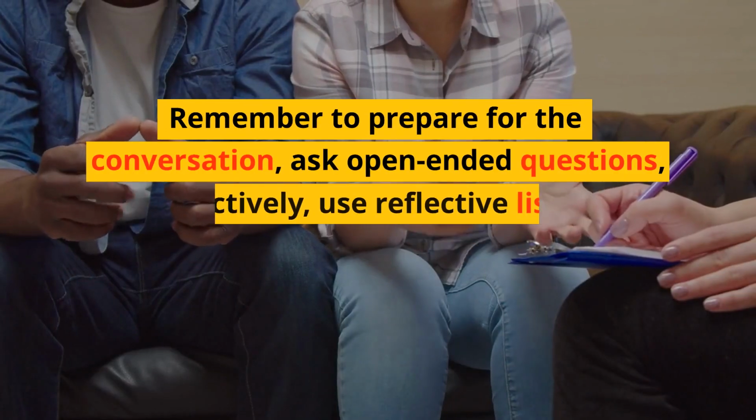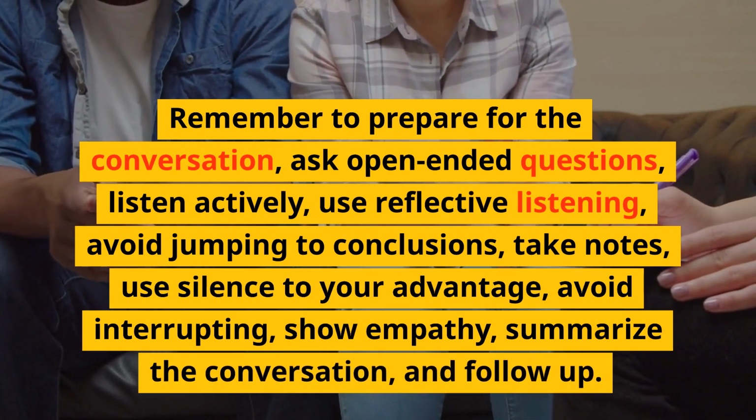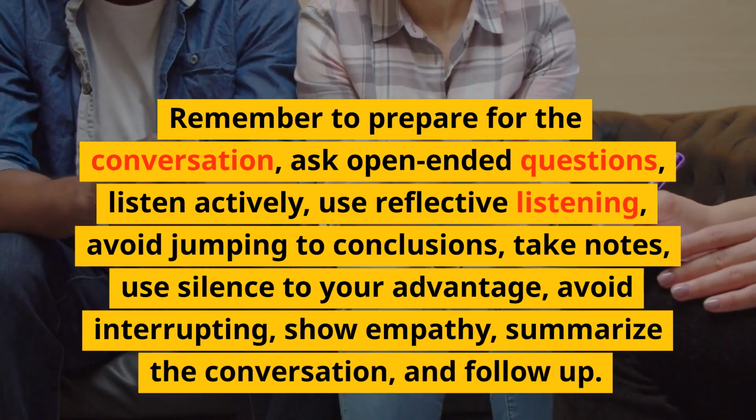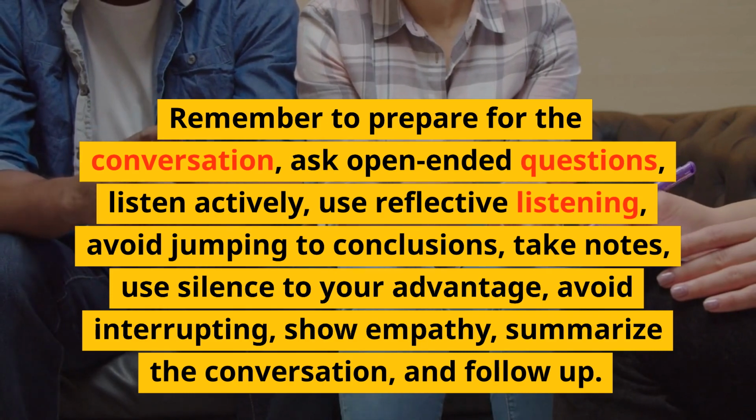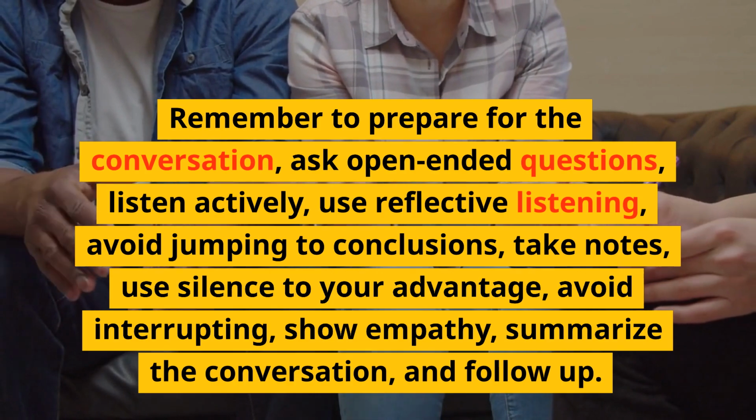Remember to prepare for the conversation, ask open-ended questions, listen actively, use reflective listening, avoid jumping to conclusions, take notes, use silence to your advantage, avoid interrupting, show empathy, summarize the conversation, and follow up.